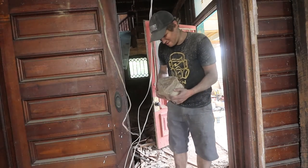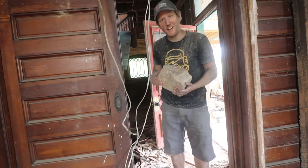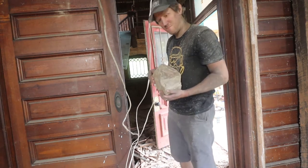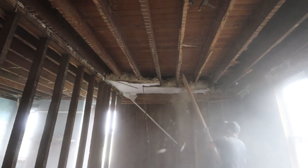Taking the ceiling down, a whole rock this size just fell down right next to me. That was a little scary. Surprised that there's rocks in the ceiling.